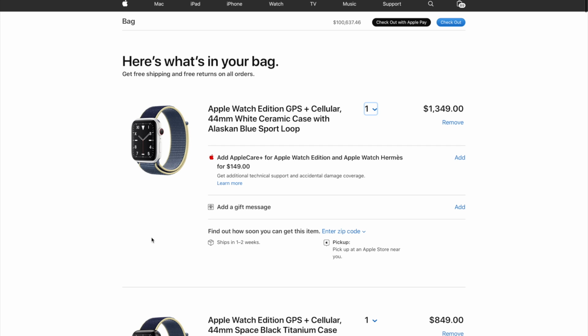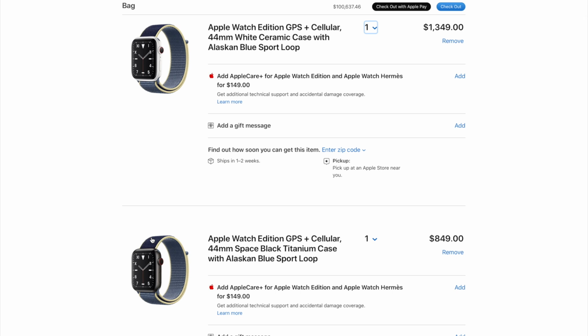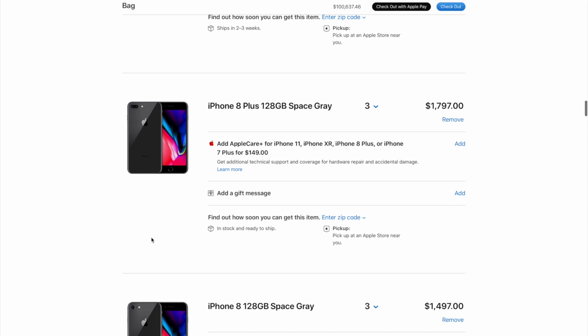You can see how Apple pushes the prices up every year. In 2017, we had $45,000. In 2018, we had $62,000. In 2019, we have $100,000. And we haven't even seen the Mac Pro and the Pro Display XDR, which could easily boost it up to $150,000. Insanity, guys. This is freaking insanity.